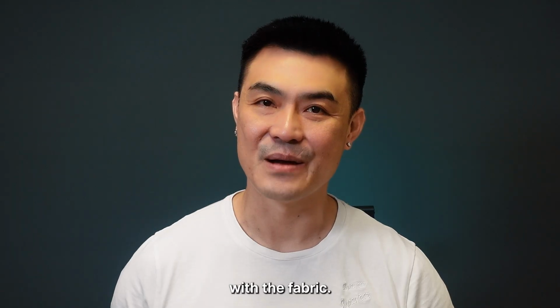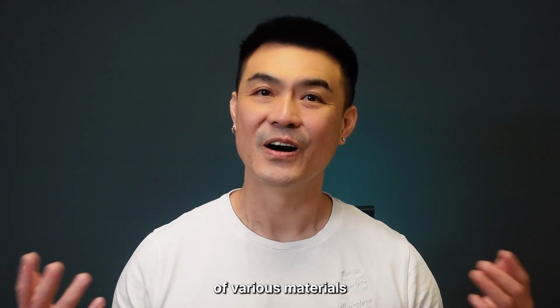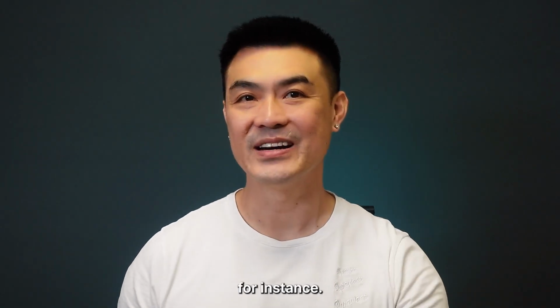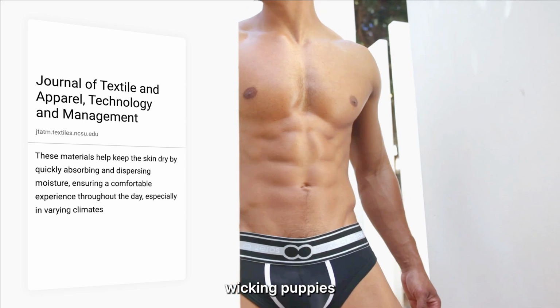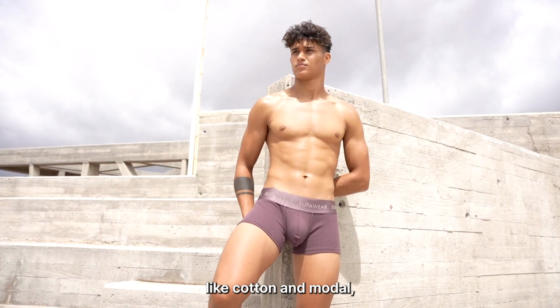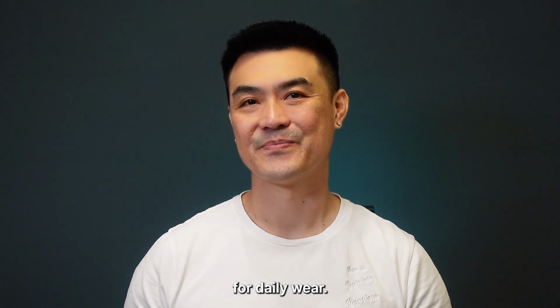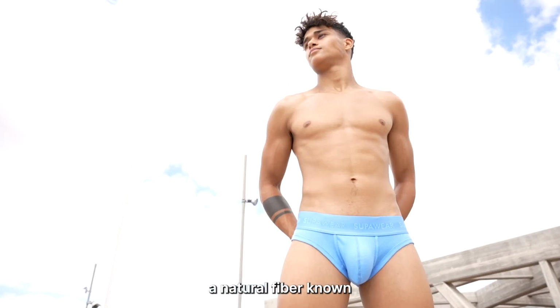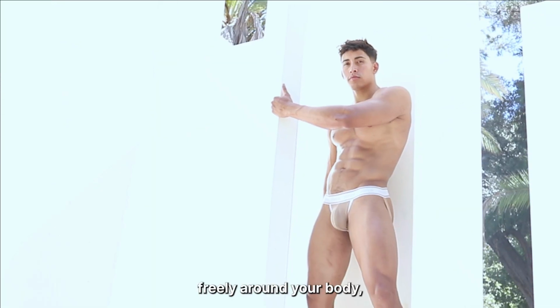Let's start with the fabric. Scientific studies have consistently shown the positive attributes of various materials in underwear. For instance, research published in the Journal of Textiles and Apparel, Technology and Management highlights the superior breathability and moisture-wicking properties of fabrics like cotton and modal, providing optimal comfort for daily wear. Cotton is also a natural fiber known for its softness and breathability, allowing air to circulate freely around your body, keeping you cool and dry.